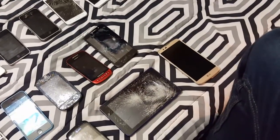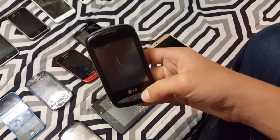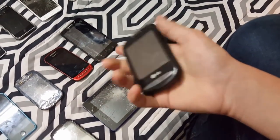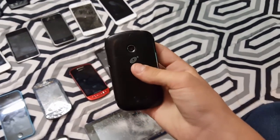So if you want to go check out how bad it is, then I'll include a link. But yeah. Anyways, next up we have this LG 800G that I got from my friend Ryan. He also gave me the Samsung Intercept, which is right there. This works totally fine. It's on TracFone. It's a piece of crap because it's like an $8 phone, but you know.